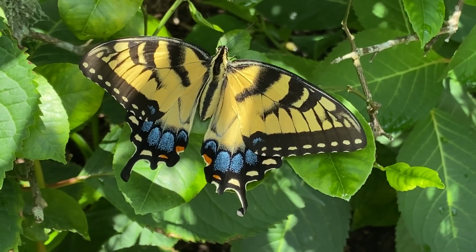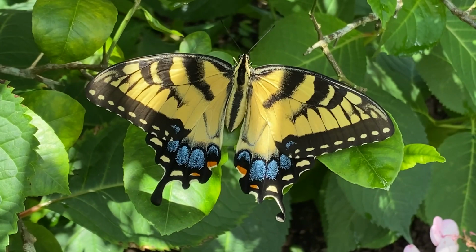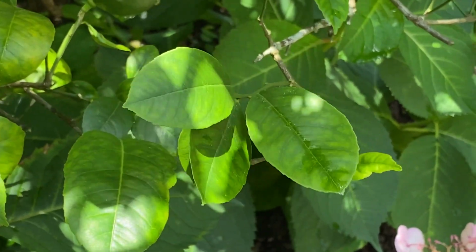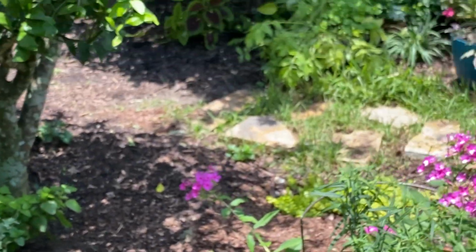Y'all, this is a tiger swallowtail. I'm gonna see if I can put my hand down here so you can see how big it is. Oh, there it goes. Oh, y'all, it's my favorite.